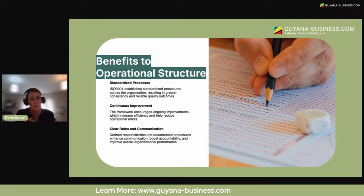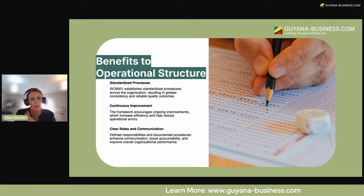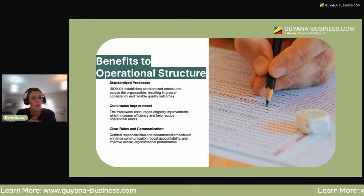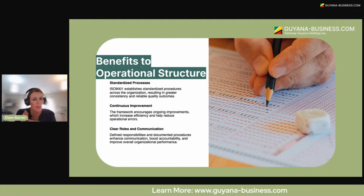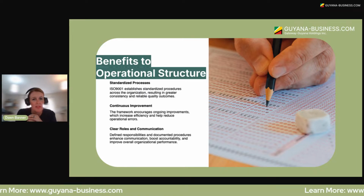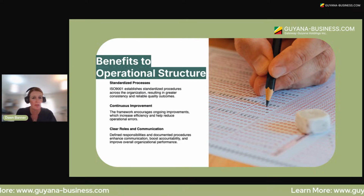So if we do make a mistake, then everybody is learning from that mistake and implementing corrective actions as a result. We've also got this framework that encourages ongoing improvements that help us to increase efficiency and help reduce operational errors. The other thing is that we've got these defined responsibilities and documented procedures. So this enables us to communicate more effectively and make people accountable for their part of the organisational performance.